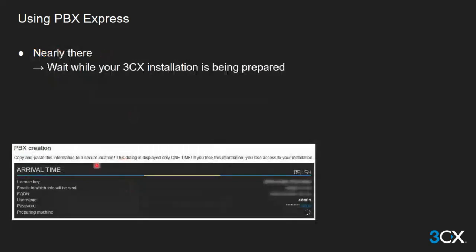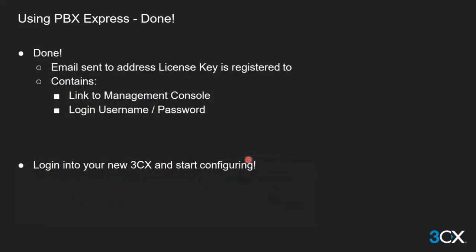Nearly there. So in this one, it's already installing the 3CX. So there you have the license key, the emails, FQDN, username, password, and everything. After that, you will be able to access your 3CX install via the cloud. You'll be sent the username and password, also the link to the management console, to the email that you have used earlier during the install.